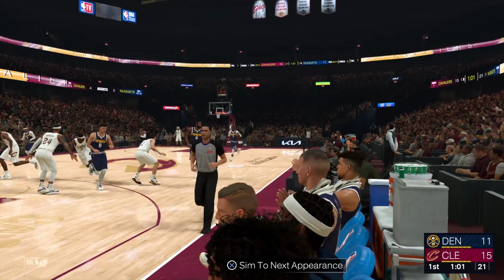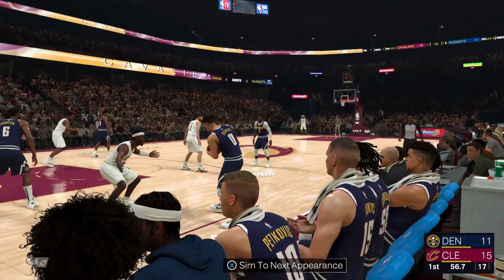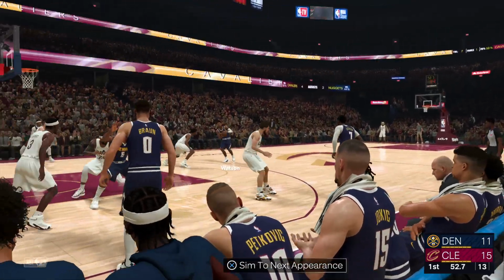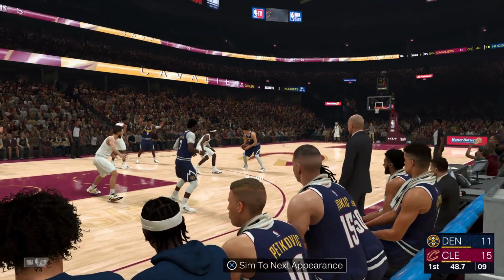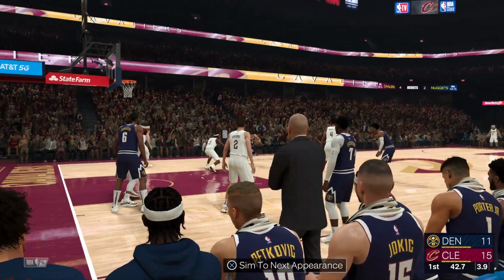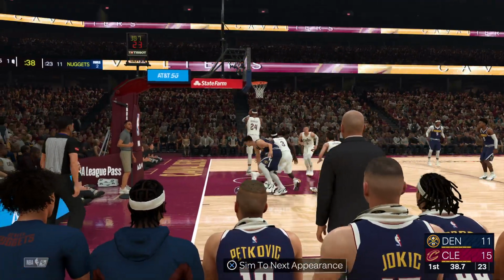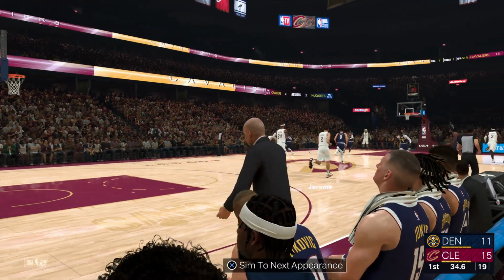Seconds left in the first quarter of the game. Over to the left wing. Some nice ball movement by the Nuggets. Pass to Brown. Shot clock at 6. It doesn't go for him. Great D that time from LeVert. The Cavaliers leading by 4.